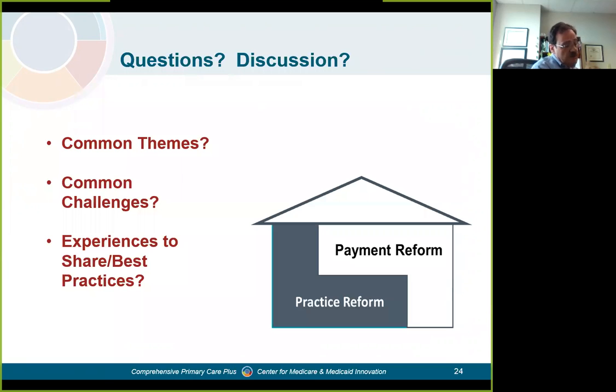They want to see more of this in practices. They like the partnership. They like what they're seeing in their own data. So right now, I think the momentum is good.